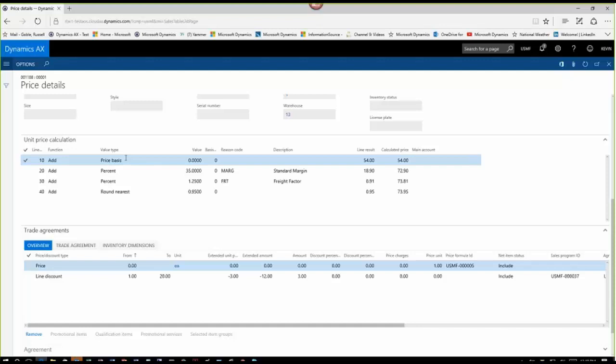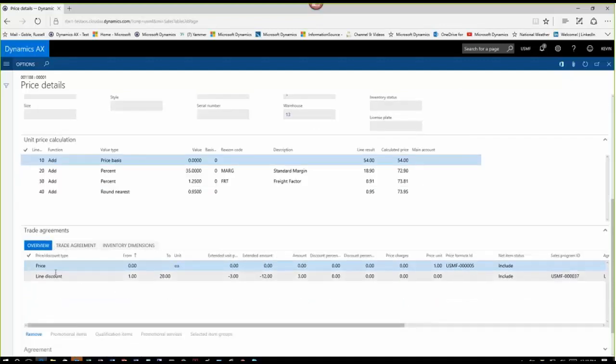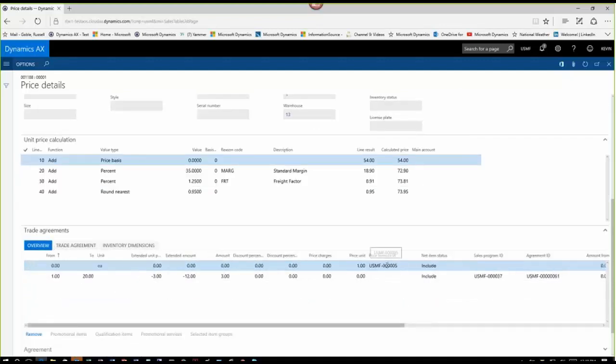Other forms of the basis there: we have the default item cost or the standard cost. We can also do the last purchase price if you don't mind high variability. And then we can actually mark down from list as well, so sales price is another basis there. But it's a standard formula that you create, you give it a name, and then you associate it with the trade agreement. So if I'm looking down in trade agreements here, my price trade agreement has this price formula ID. So that's actually the methodology I use.